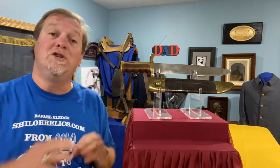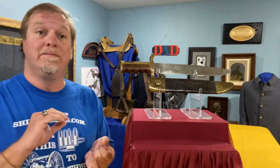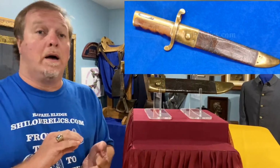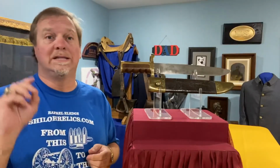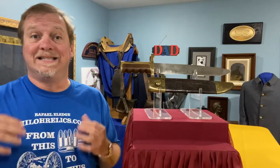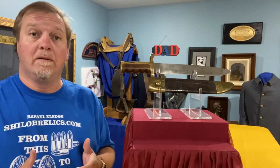So it's cool that you have the scabbard with it. This one has the scabbard, has the good markings, clear inspection. You need to be careful with these because since the mid-1960s, they've been reproducing these. And you've got to be careful because some of them are very well made.